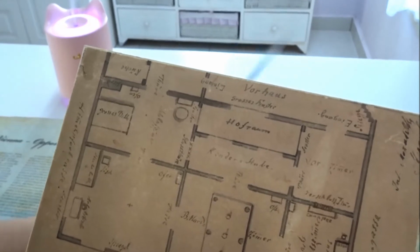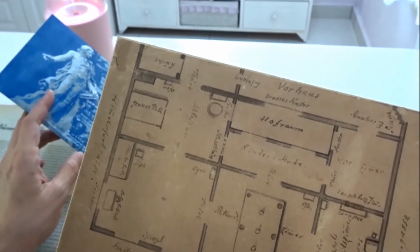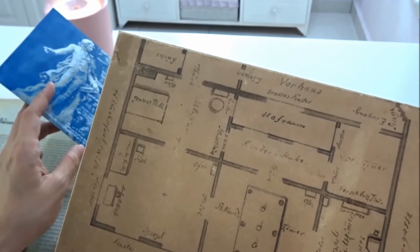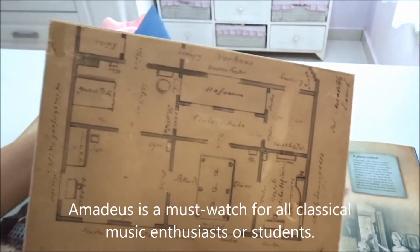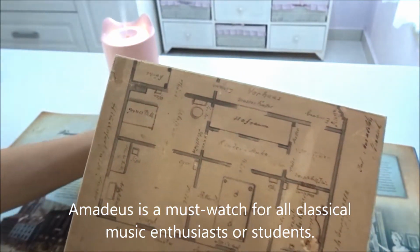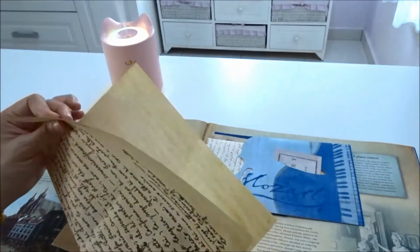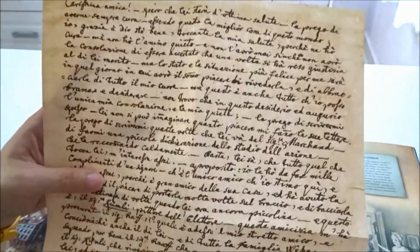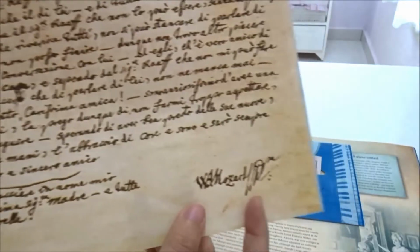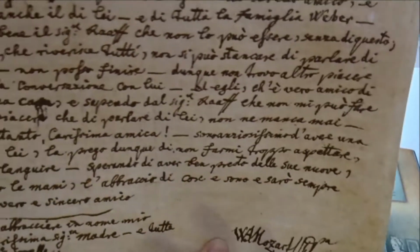This is some kind of a floor plan. An entrance ticket, a contemporary floor plan of Mozart's apartment. That's where the movie Amadeus was made, based on his house. There's a letter. Oh, with his signature. His signature, W.A. Mozart. Wolfgang Amadeus Mozart.